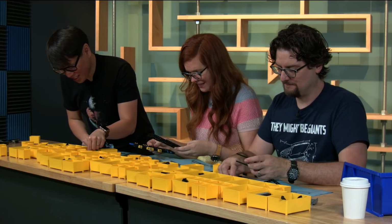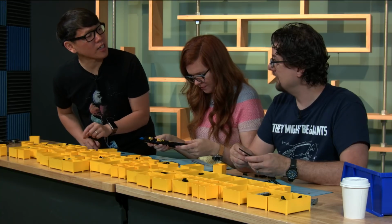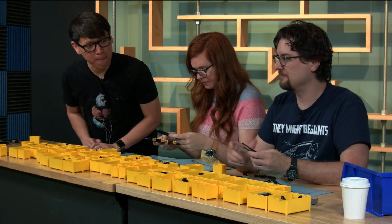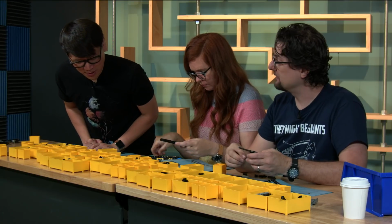No, I think that's good. I always just went with AT-AT, and Scout Walker was what I always said. Okay. That's actually what it's, I think, at least what the toy was named.